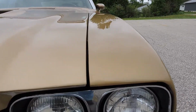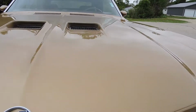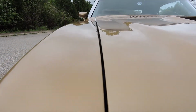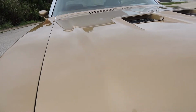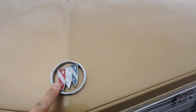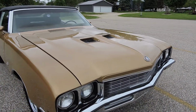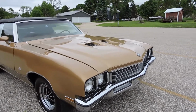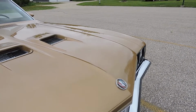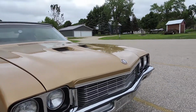As we look at the hood gap on the driver's side, it's a nice even gap from front to back. Same thing on the passenger side. From all the GS's I've looked at, for some reason, the restorer, when he did it, put the Skylark emblem on the front. I don't know why, but that's not correct on the car. It's a real GS with a real GS hood, but the previous owner did put the Skylark emblem on the front of the hood. And to my knowledge, that's Skylark only, not GS.